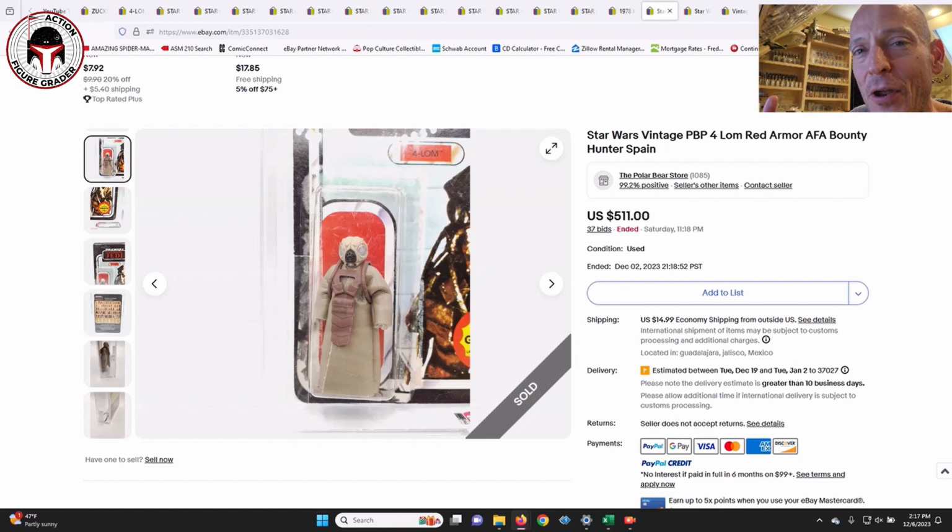The hard part is the figure, right? This is the red armor PBP Forom. It's a very desirable variant. And ungraded complete, they can go for $350 to $450. I think I paid about $400 for mine, maybe $350.